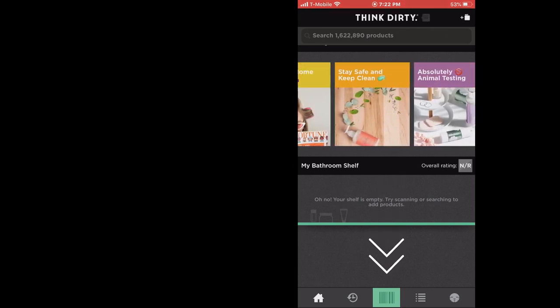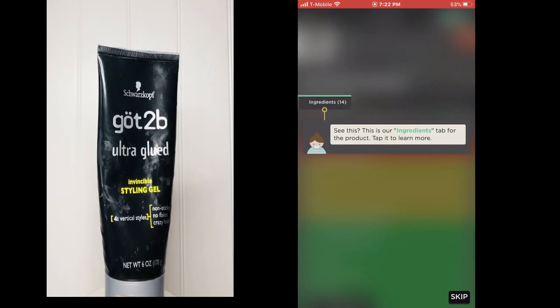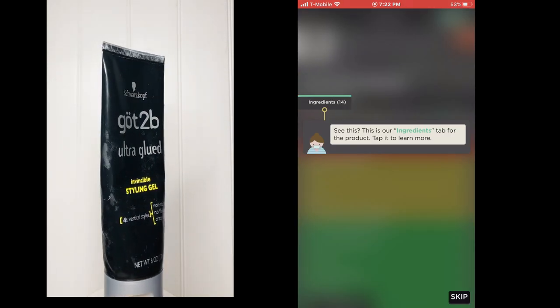Now going back to the home page, there are a couple of things that you can look at in the app, but we're just going to stay focused on why we came here. So the first product that I have here is my Got to Be Glue. This is my favorite glue. We're going to go ahead and scan that barcode.